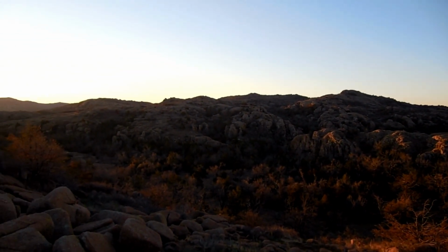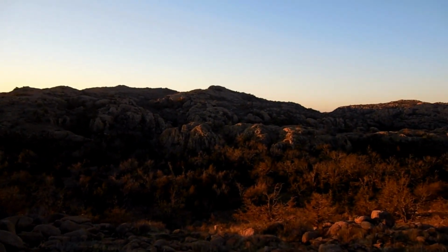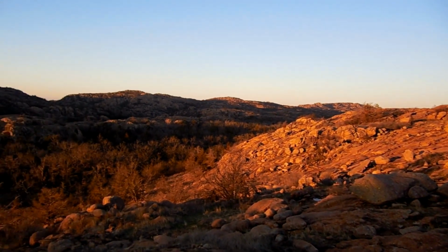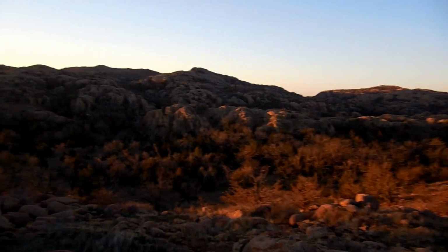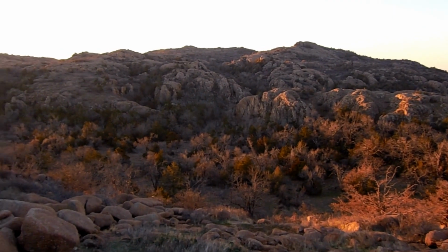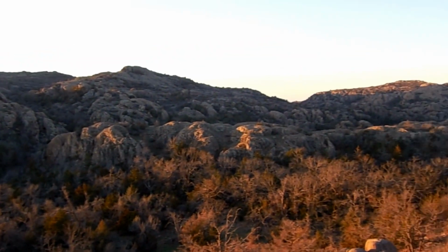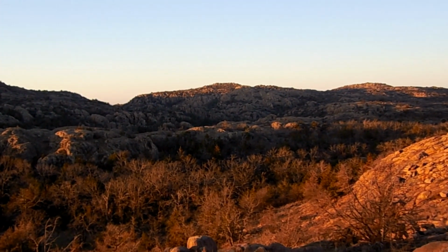I'm not going to detail this particular hike or any other particular hike, but just give you an idea of, this is my vacation. This is what I'm doing. I'm just hiking in these mountains here, hiking in and out of the valley floor, just doing a lot of rock climbing. It's going to be fun.